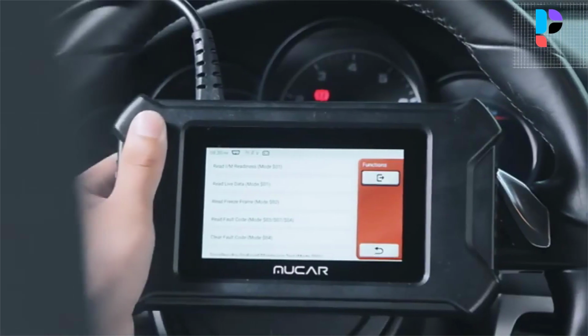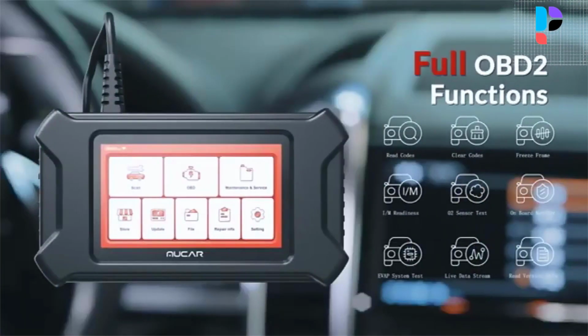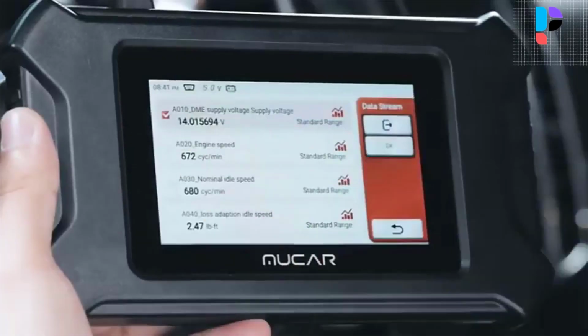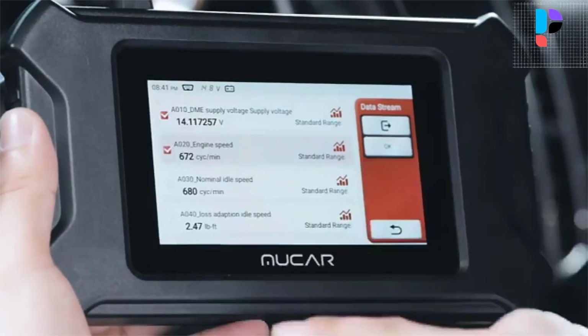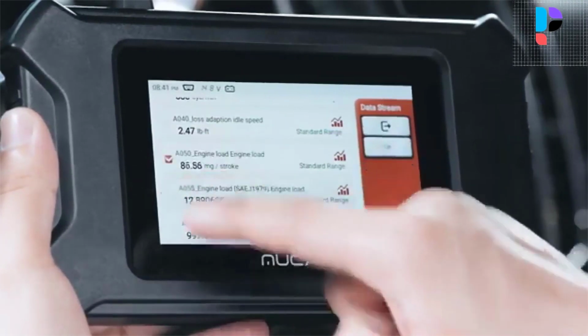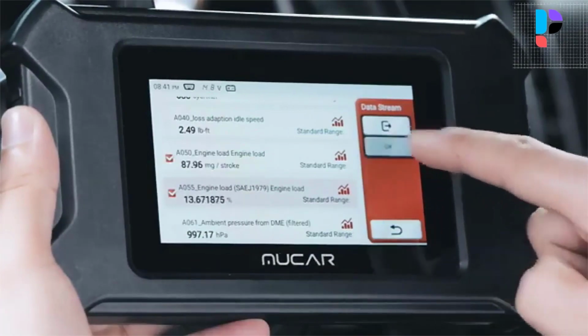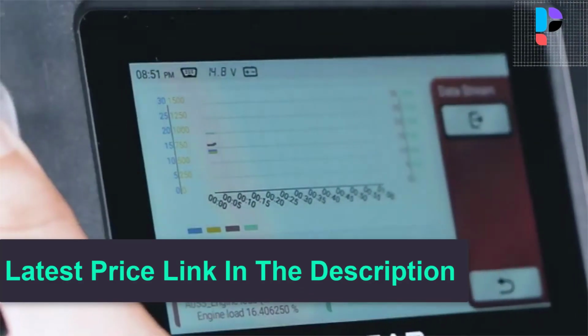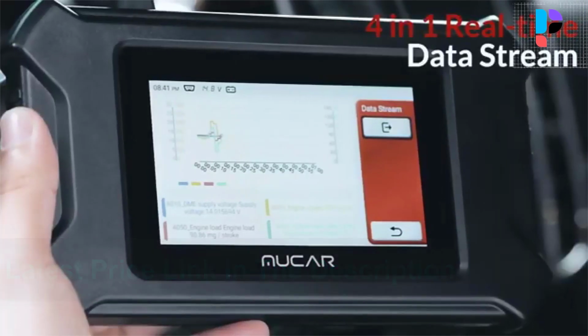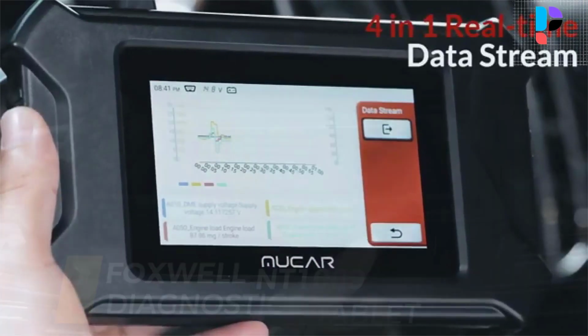Just one click via internet for lifetime free to get the latest bug fixes, newly added functionality and new vehicle models. Macar CS90 code scanner supports 4-in-1 data display, saves, reads and prints health reports, and can use the data cable connection to send the diagnostic report to the computer for printing. Supports screen recording and screenshot function.